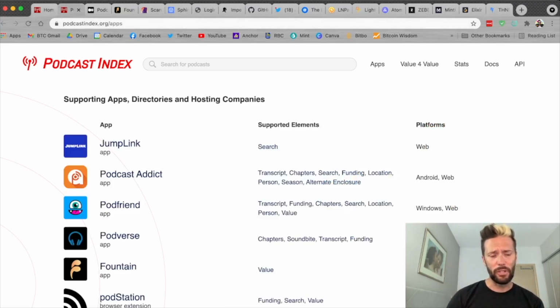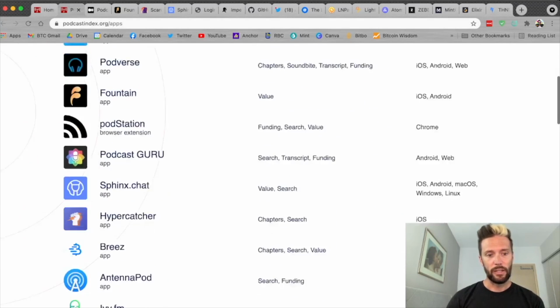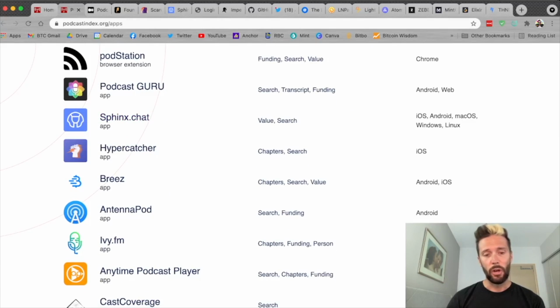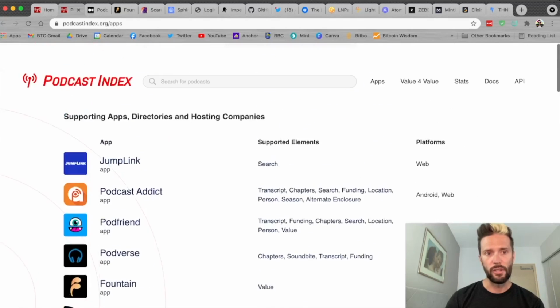So they have a bunch of different apps. Now, not all of these are Lightning enabled, but a few that pop out to me: Fountain, Sphinx Chat, Breeze. All of these allow you to integrate Lightning into your podcast. And once you're on Podcast Index, then you're effectively available on all of these.